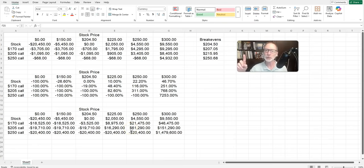So if the stock really moves up in the time that you need it to, having more contracts helps you make more money, but the stock really has to move. And here's the end game at $300 a share. The 250 call owners finally get their payoff. They're going to make almost $1.5 million from their 300 call option contracts. And they're going to make like a gazillion percentage. So yes, if you're real speculative and you're taking that lotto chance, the 250 calls is your answer right here.